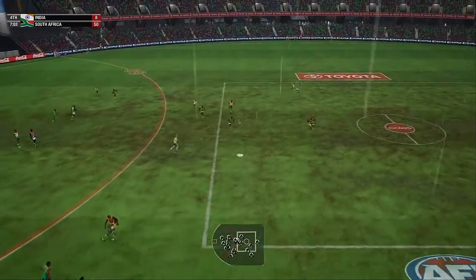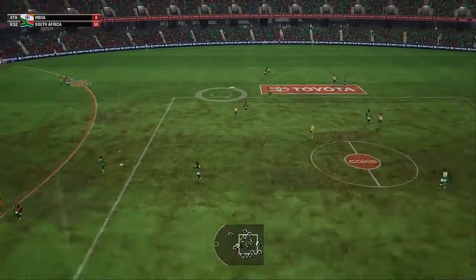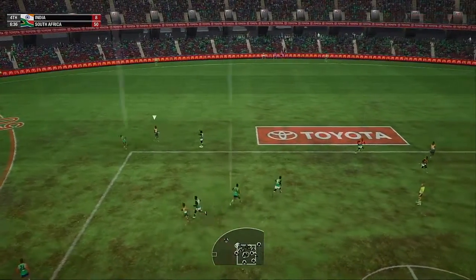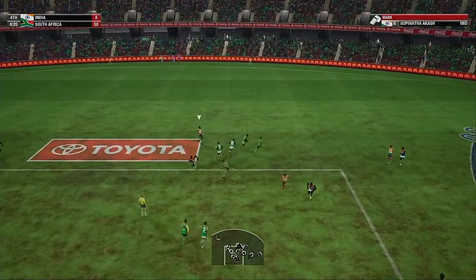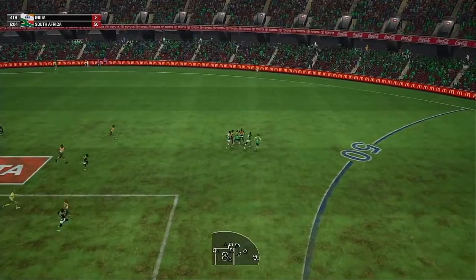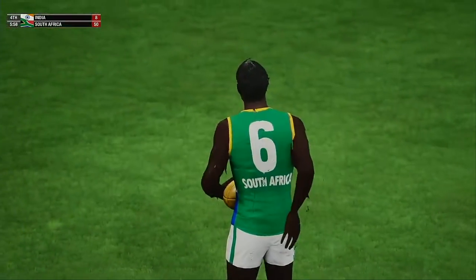Looks to move it by foot. Cleanly picked up. Goes with the kick. Good mark there. Chose to kick it. Takes a simple grab. Elects to kick. He gives chase to the footy. That tackle just too high.